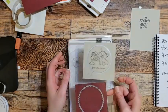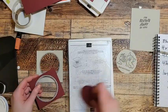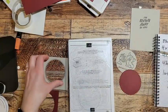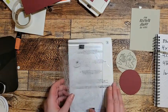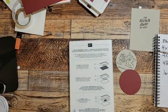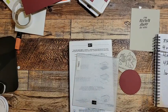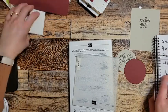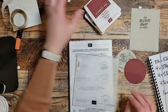All right, I bring those back, and there's that and that. Let's put these guys back. And now I'm going to take my plates apart, and I'm going to grab my Timber embossing folder and my piece of Early Espresso.